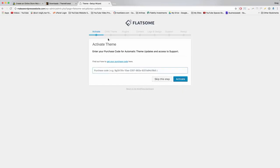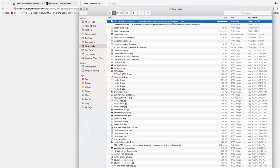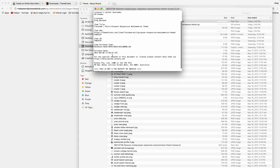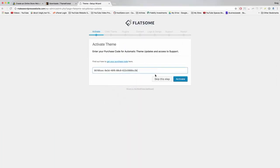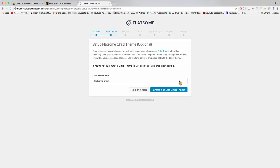Now it's time to enter our purchase code, which we downloaded earlier. I'm going to navigate to my downloads, where we can see the .txt file we got from ThemeForest. Double click to open, and scroll down to item purchase code. Highlight this long numerical code, copy it, come back to your WordPress setup wizard, and paste it. If you forgot how to do that, you can click here, but we know how to do it because you have me. Now just click activate. This gives you access to theme updates and support, which is really helpful. Your purchase code is valid. Great job. Continue. That will help when we want to email the developers at Flatsome with any questions, and now they'll be able to respond to you. Next, click skip this step, because a child theme is for more advanced developers, and we're not going to do that right now.